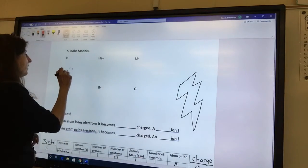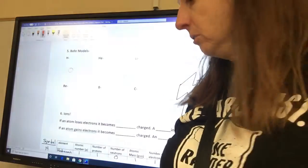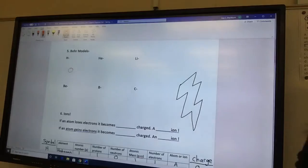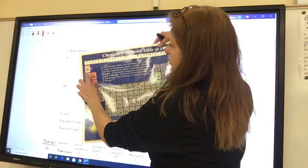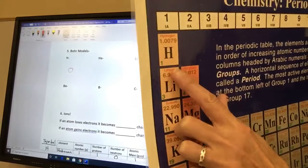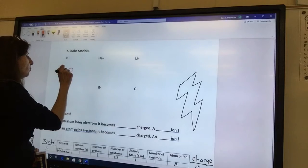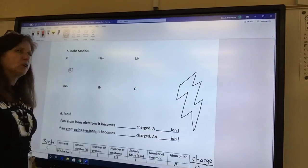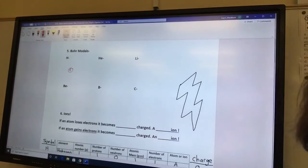You start by drawing the nucleus. Then you look on the periodic table for the whole number, and you see the whole number for the element. This element's whole number is 1. See the whole number right there, the green one is 1. So that means in the nucleus there is 1 proton. So write 1p in the center, 1p for 1 proton. Then you look and you see what the mass is. The mass is the decimal number.